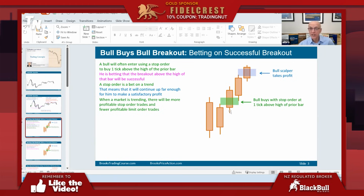Okay. A stop order trader, he's here. I don't have any indication of whether these are up bars or down bars, but theoretically, a stop order trader, a bull is going to look to buy one tick above that, and a bear is going to look to sell one tick below that. All right. So a bull would buy here, and then he can figure out whatever his scalp is. Scalp, it might be 5% of an average day's range. So he can take his profit here.